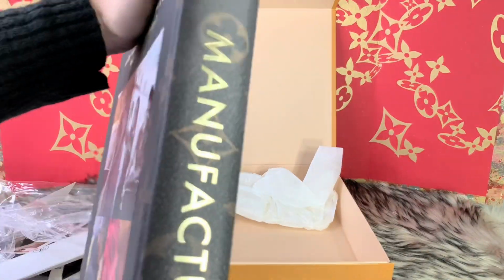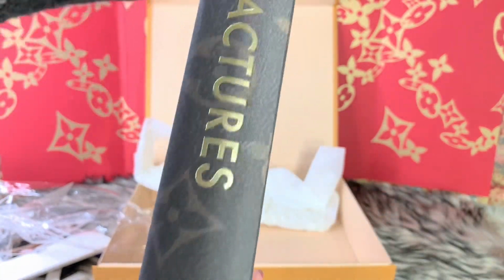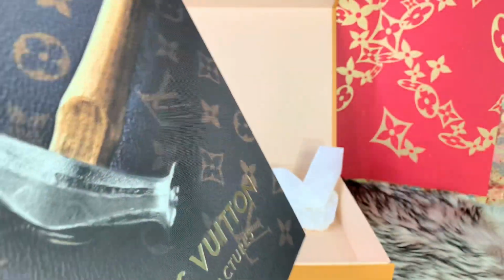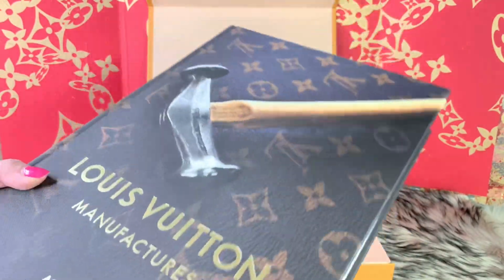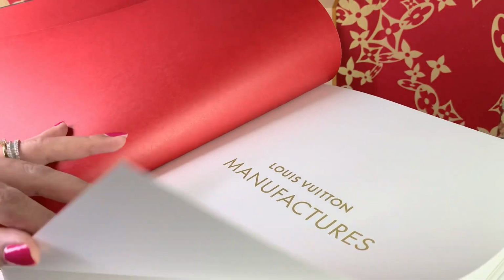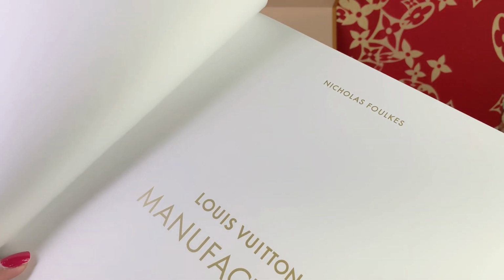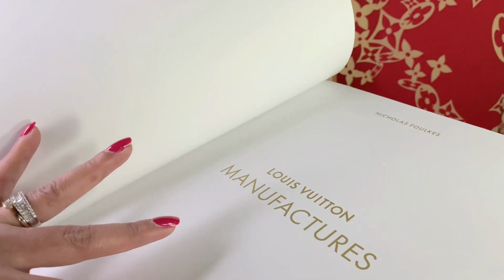And on the side, it's right there in gold foil writing, Manufacturer, Assouline, right there. Manufacturer. Oh my gosh, this is really heavy. So anyway, this is how it looks right there. And let me open it with you guys. Okay, wow, beautiful red. This is how it looks. This is by Nicholas Foulkes. Nicholas Foulkes. Right there.